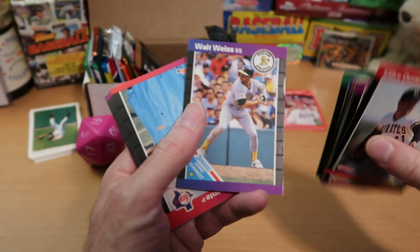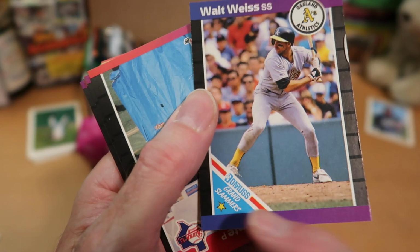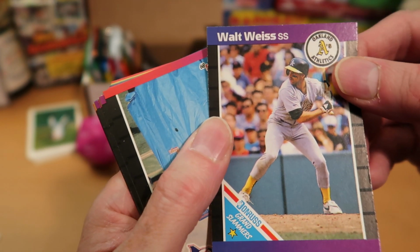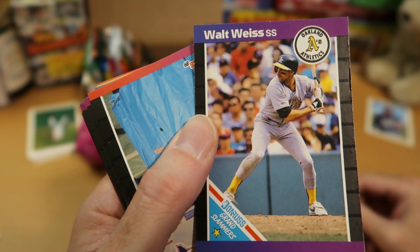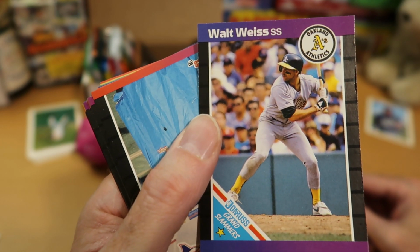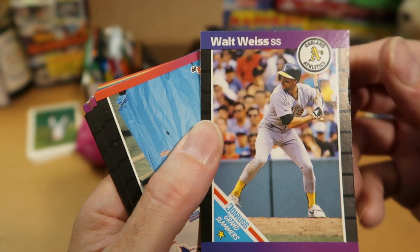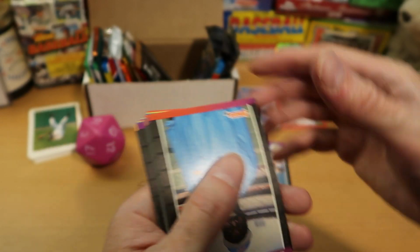We got a backwards card here. It is a Walt Weiss Donruss Grand Slammers card, and these were the inserts you could only get in the jumbo packs. Unfortunately, this card has seen much better days. It has terrible edge wear there. I have to call up Donruss and report this to quality control. That's the cool insert that you get out of these that are pretty tough to find, actually. You really don't see those very often. But Walt Weiss was the card there.